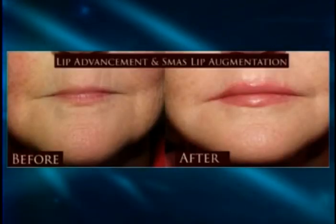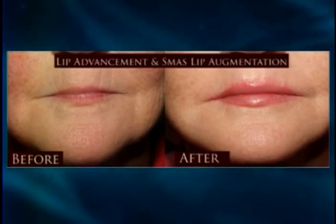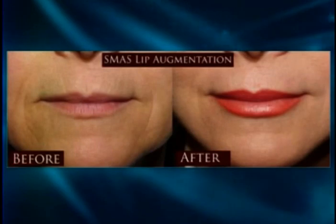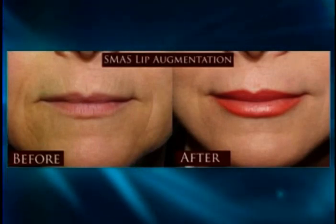How about this? If we've got a viewer who's thinking about having some kind of a procedure like that done, if there's one key thing you want them to remember or think about before they contact you, what do you want them to know or think about? Well, I think they need to make a decision about what they would like to see. If they can bring us pictures of movie stars, that's actually very helpful, and then they can let us know what they're interested in. Understood.